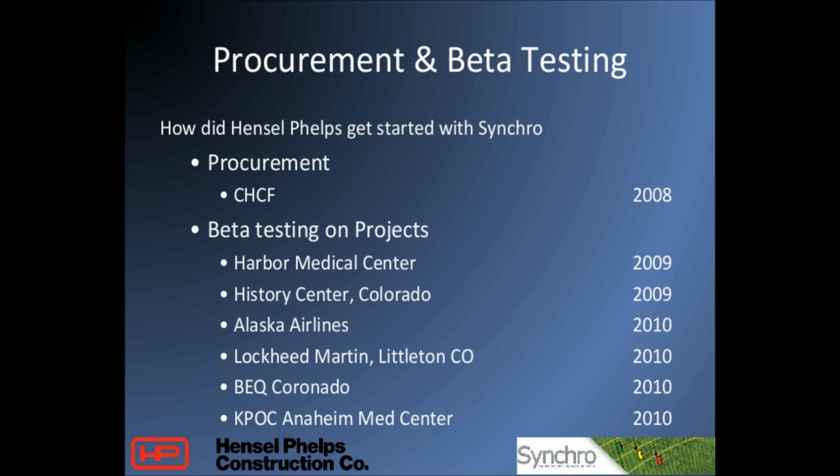I think if you didn't look at it visually and try to track the schedule. So initially, that's kind of what brought us into it, Procurement. And then we saw the value, and then started in 2009 going forward. These are some of the jobs that we kind of implemented.